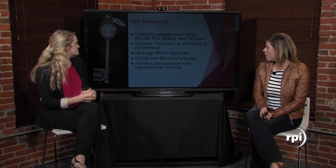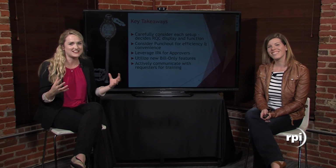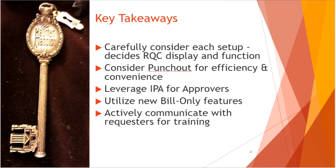So we have some key takeaways. Be careful when you're setting things up because it pretty much decides how your requesters view things and actually function and use the Requisition Center. Consider punch out because it's very efficient. It helps lower your maintenance costs, and having someone actually personally maintaining something, your outside vendors can do that for you. Also leverage your IPA because it's very beneficial to have that approval flow in there, and you have the ability to approve what goes through to the PO and what actually gets bought.